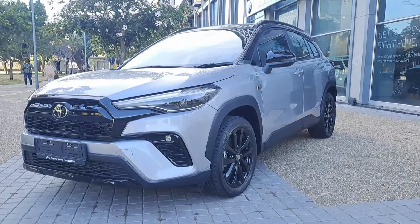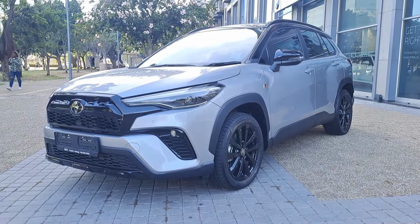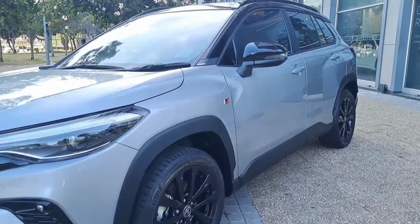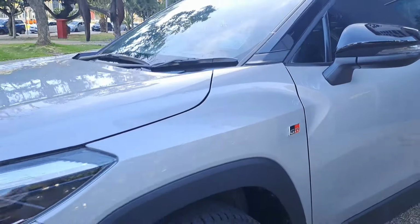Welcome to the Toyota Corolla Cross, and this is the 1.8 GR Sport. So no, guys, nothing has been changed on the engine on this car. It's just the 1.8i, but it's got the GR Sport package, so you can see a lot of the black trim. Just looks stunning. You'll see on the inside, just looks phenomenal with red stitching, but we'll get there when we get onto the inside. You can see over there, GR, absolutely beautiful, guys.